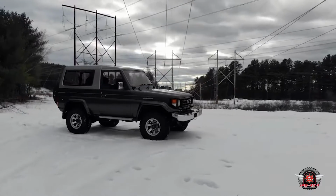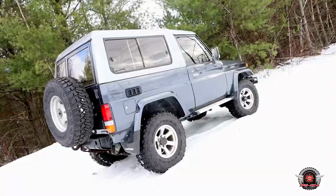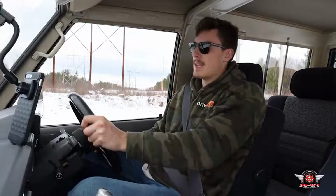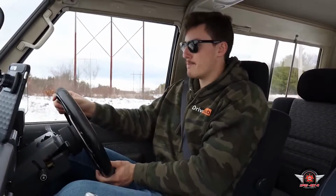This is a 1990 Toyota Land Cruiser 70 series, and it's a two-door model, so it really is a sight to see, especially with this rare factory option FRP removable roof. And no, it's the winter. I'm not gonna take this thing off. I'm already freezing my butt off.